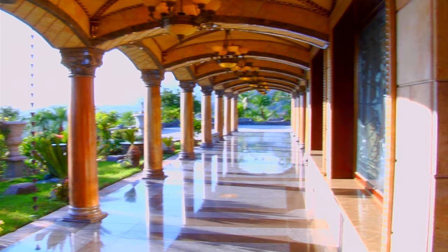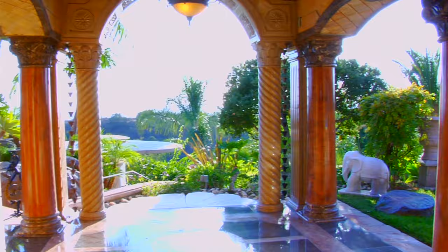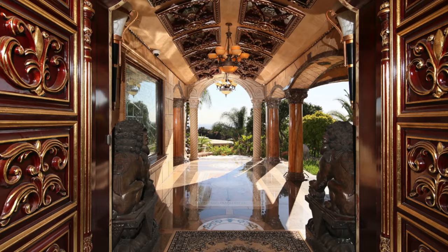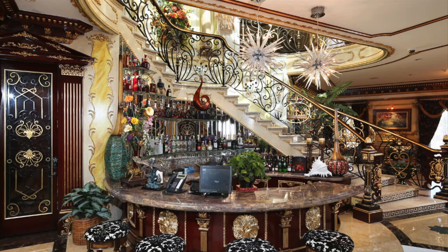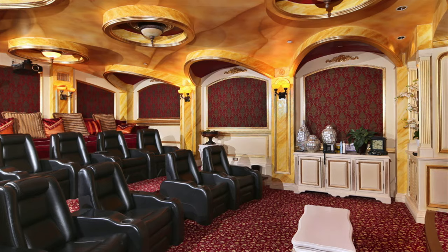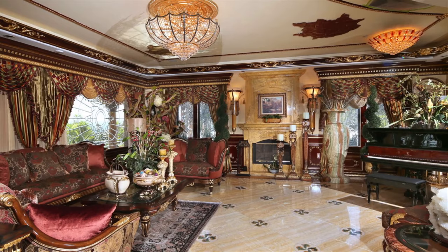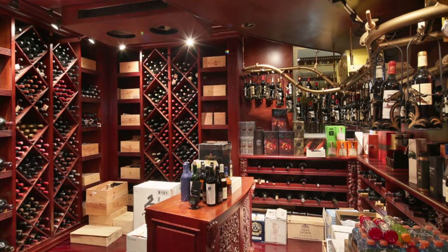The entry of the main residence is adorned with expansive marble Corinthian columns with a dramatic entry door guarded by the traditional imperial lions. The estate features inlaid marble floors, magnificent 22-carat chandeliers, luxurious baths, vaulted ceilings, a state-of-the-art theater. Throughout the 30,000 square feet of interior splendor, only the finest materials have been used: marble, jade, onyx, and exquisite woods. A culinary center, a spa, sauna, a private gym, and a wine cellar.